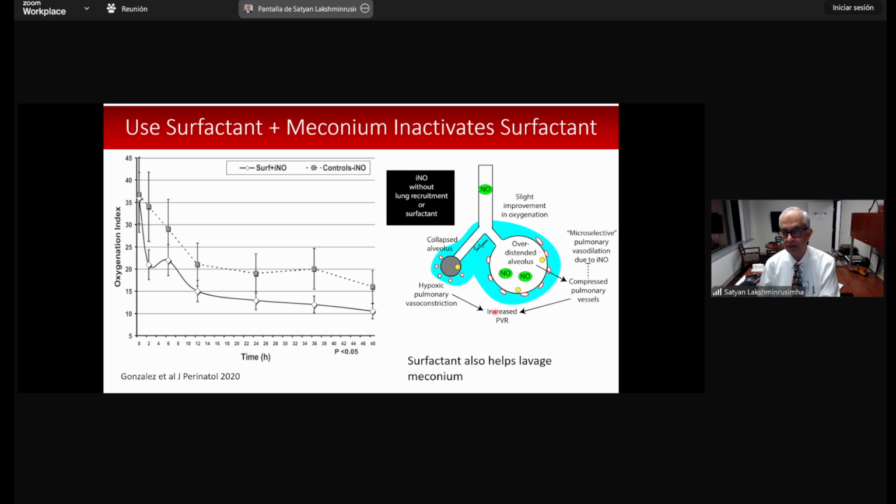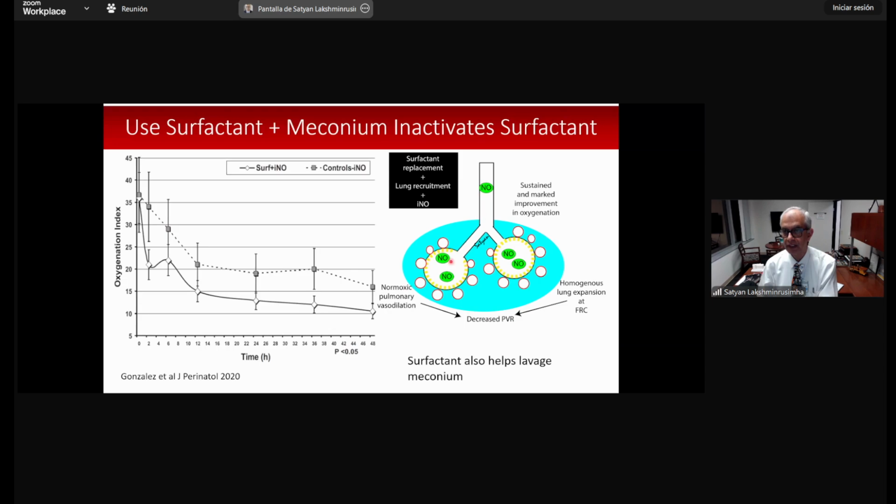If you give nitric oxide, the nitric oxide cannot enter the collapsed alveolus, so it doesn't help over here. The nitric oxide does enter the distended alveolus, but this alveolus is so distended that it's already compressing the adjacent pulmonary vessels. So nitric oxide will not be that effective. So this strategy will not really yield much improvement, as you can see with this curve with the gray squares. On the other hand, if you open up the lung with surfactant and distend the lung uniformly and recruit the lung volume, and then use inhaled nitric oxide, then you will see nice and uniform pulmonary vasodilation, and that results in decrease in pulmonary vascular resistance. So use of surfactant is really beneficial in babies with asphyxia and pulmonary hypertension if they have any evidence of parenchymal lung disease.